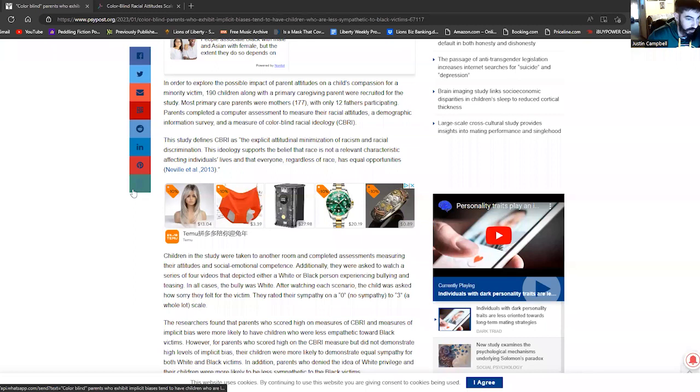Children in the study were taken to another room and completed assessments measuring their attitudes and social emotional competence. Additionally, they were asked to watch a series of 4 videos that depicted either a white or black person experiencing bullying and teasing. In all cases, the bully was white. After watching each scenario, the child was asked how sorry they felt for the victim. They rated their sympathy on a 0 to 3 scale, 0 being no sympathy and 3 being a whole lot.